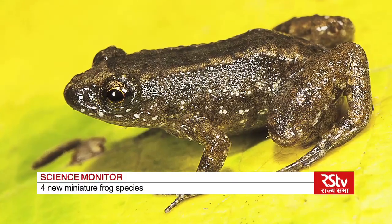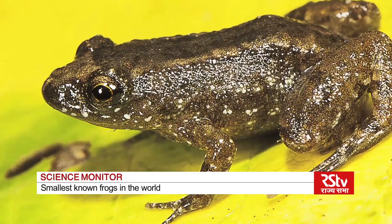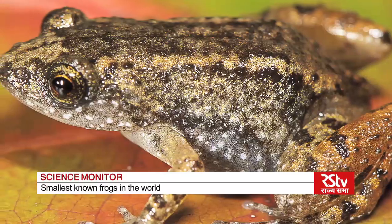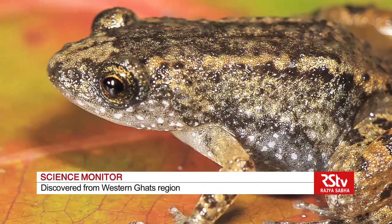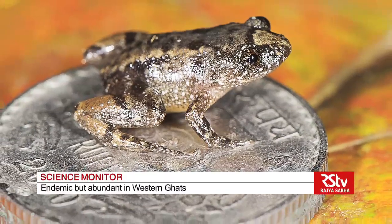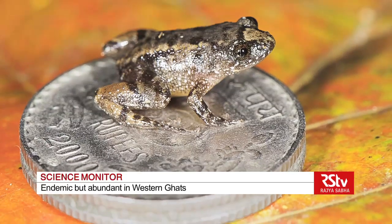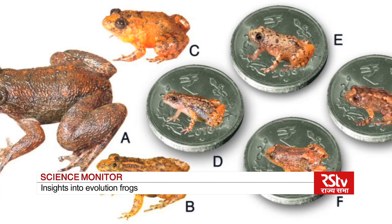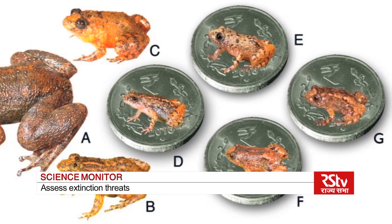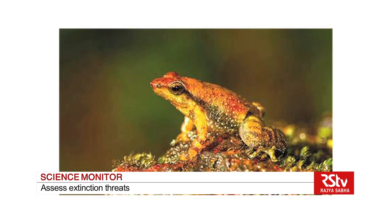According to researchers, these miniature frogs are fairly abundant in the Western Ghats, but they have not been widely studied because of their extremely small size, secretive habitats and insect-like calls, because of which they were believed to be juveniles of other species. The discovery of several new species can provide useful insights into the evolution of endemic frog lineages in the Western Ghats.